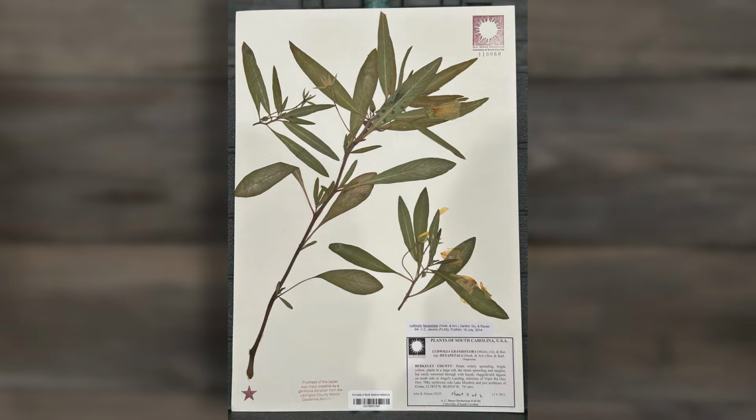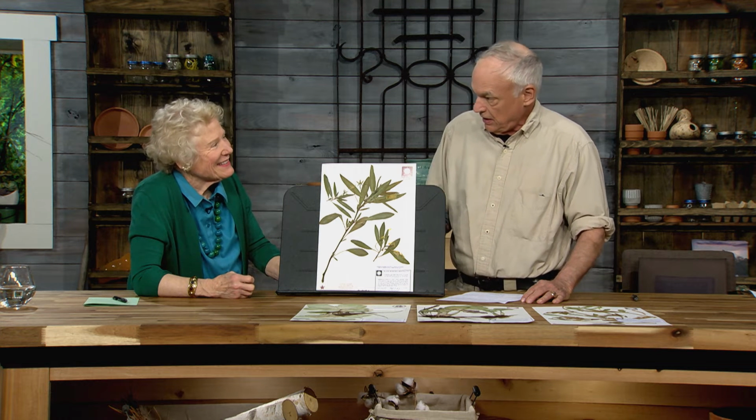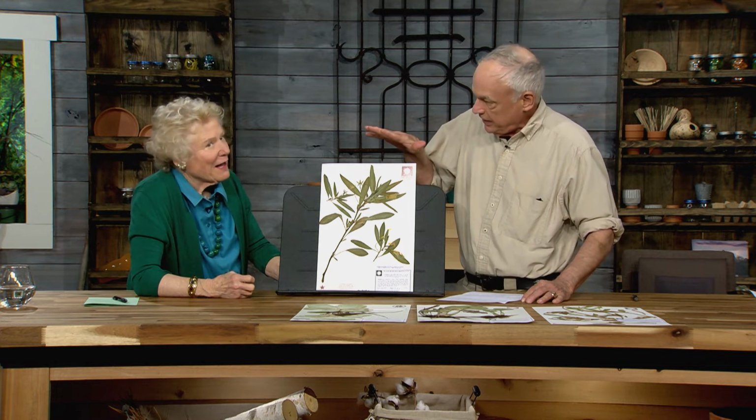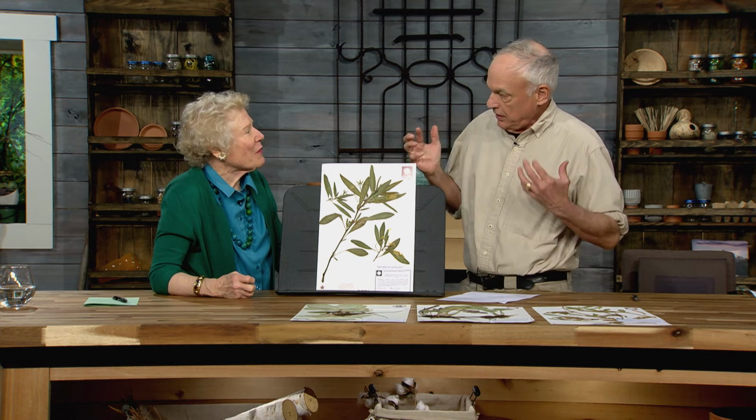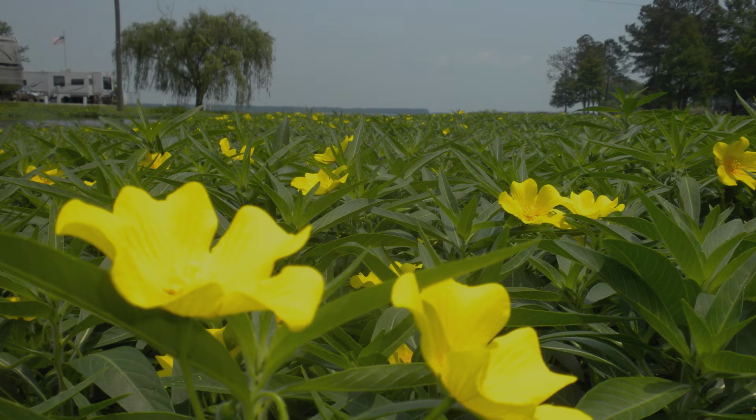Okay, let's look at another one, which is a really cool one, a real pretty one too. This one grows here in Sumter County, and it is called Uruguayan water primrose. This is a plant that can grow on solid ground, but it likes to be in a really wet place, like at the edge of a pond. It can crawl around on the mud, and it makes roots everywhere. Then it will send up fairly weak stems. Gorgeous flowers when it does bloom.